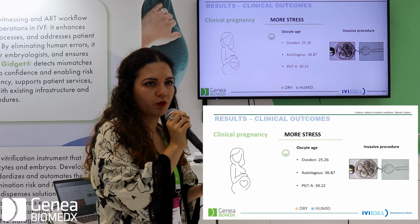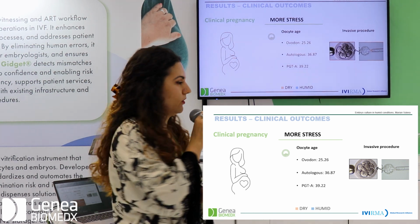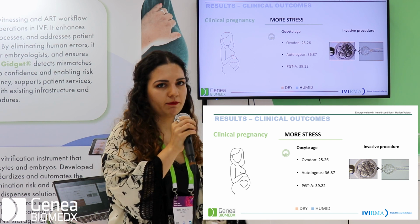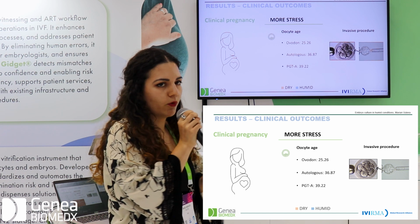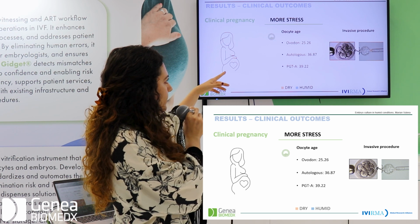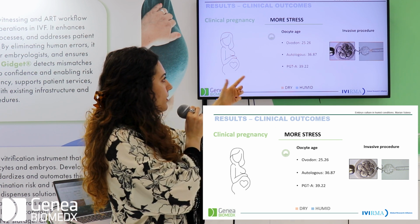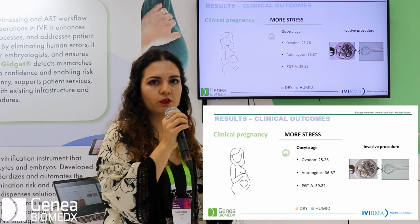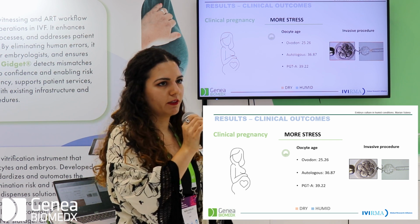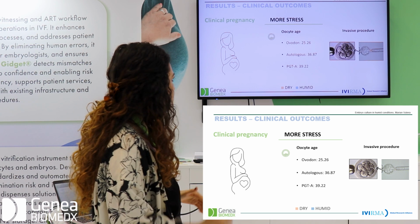So, of course, we asked the question of why humid culture seems so favorable in PGTA cycles. So we hypothesized that the embryos belonging to these types of treatments are subjected to more stress than the other embryos. And this comes from 2 main sources, one being the oocyte age, as this technique is applied to older patients, and also because of the procedure, which is more invasive per se, because we had to do the assisted hatching and then the biopsy. So it seems that culturing embryos in a less stressing environment helps decrease the impact of this already compromised situation in the embryo.